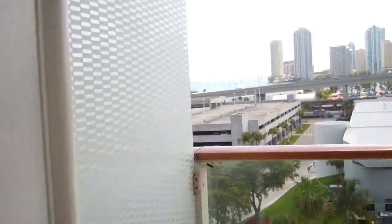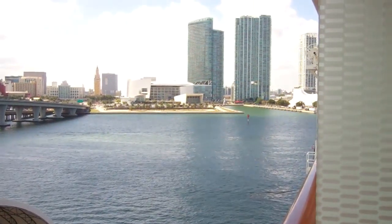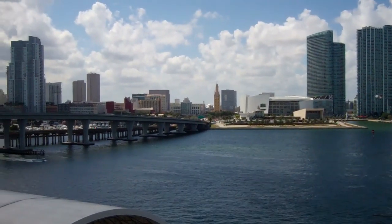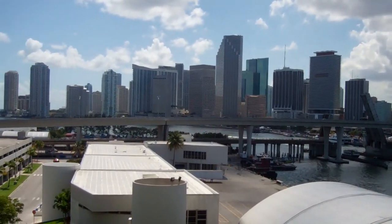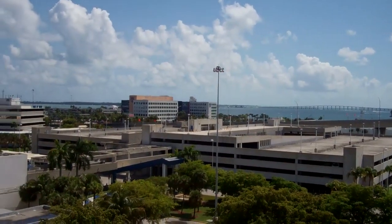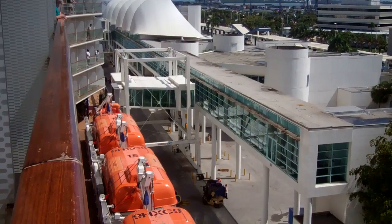Let me just show you what we got out here. Oh, the door's not easy to close there. Okay, so here we are at the Port of Miami. There's the Miami shoreline there. This is the terminal here where you board the ship.